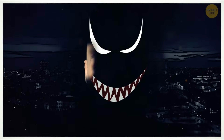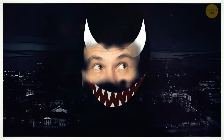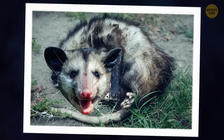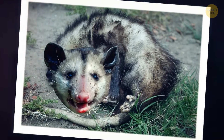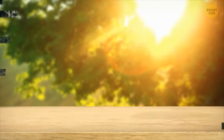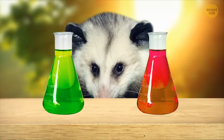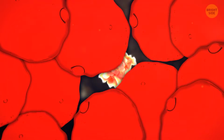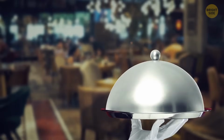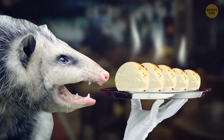Now, in the comic world, there's Venom. In the animal world, there's a guy that can be called Anti-Venom. Opossums are known for their handy trick of pretending to have passed away when a predator attacks them. But that's not the end of the story. These guys are also immune to rattlesnake and pit viper venom. The secret is a peptide that helps opossums neutralize dangerous chemicals. This is the reason why snakes are a favorite treat on opossums' diet.